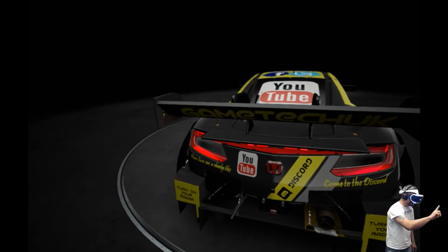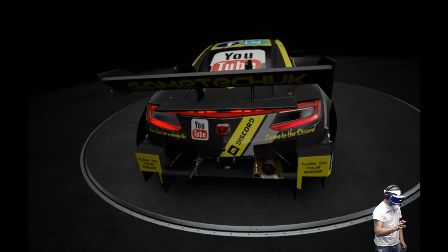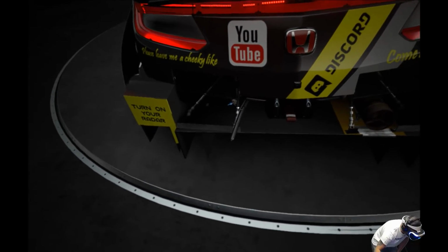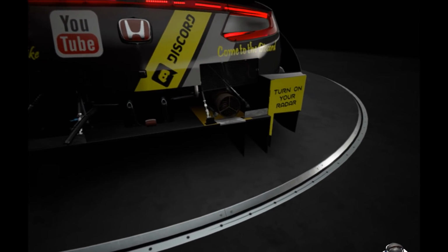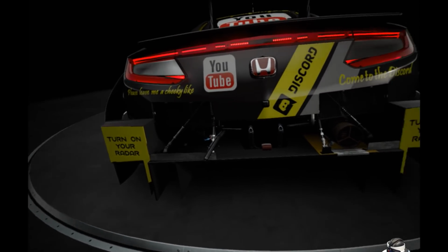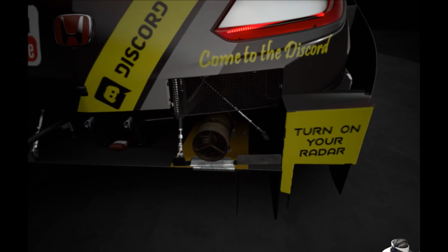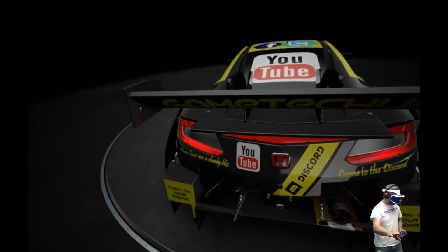We've got GametechUK written underneath the spoiler, and there is a lot of detail on the rear of this car. Look, we've got exhausts and things that I don't even know sticking out the back of this car. I'm gonna lean down again. I mean, look at it. You just don't get to see detail like this unless you're going to put your headset on. You've got all the silver tape down there to stop the burn from the exhaust. It's amazing. Come to the Discord, it says.